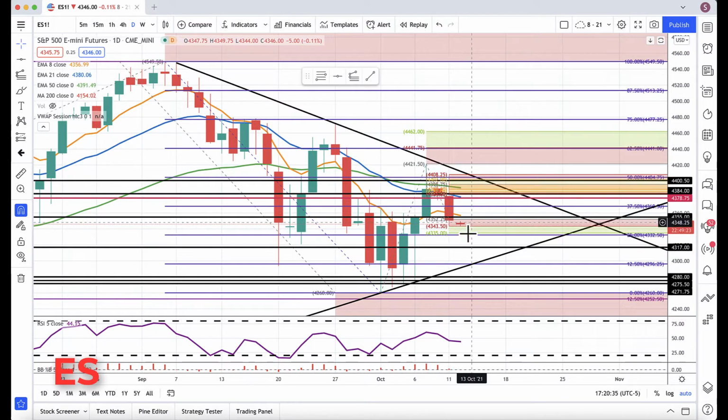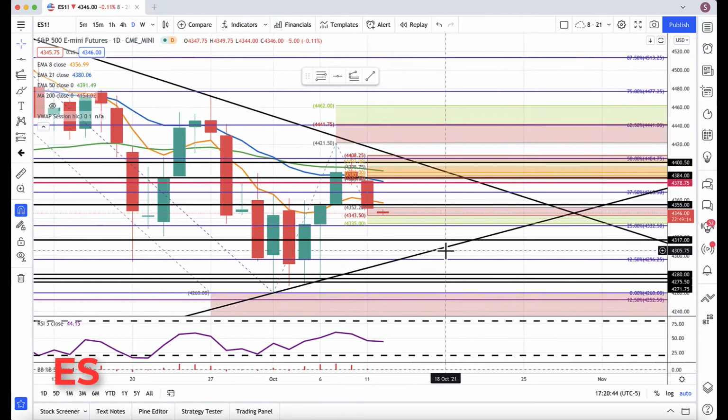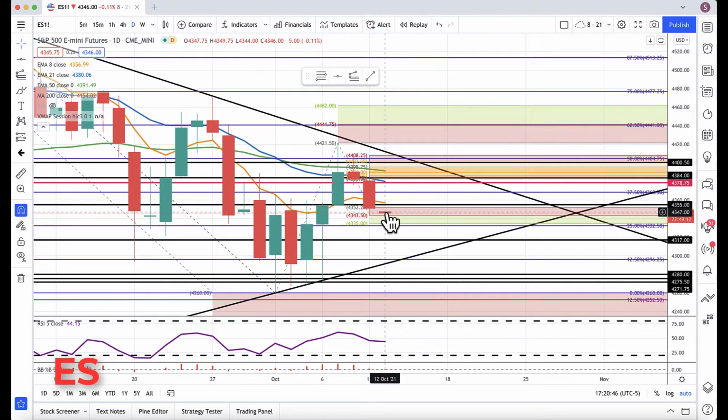Sorry, we'll clean up this chart in a bit. Lots of levels, and we will simplify it. Levels have been working very, very well. By the way, we're now in after hours trading, so this was the close for Monday, October 11th.